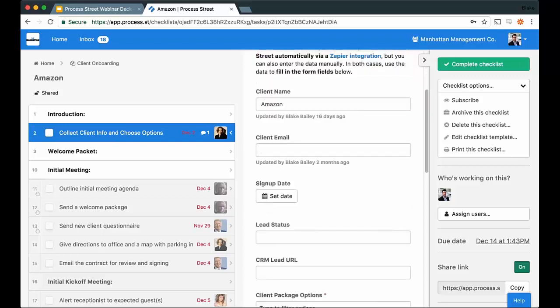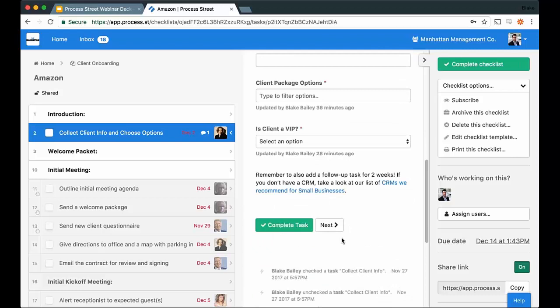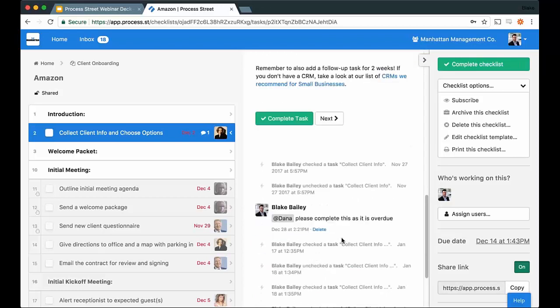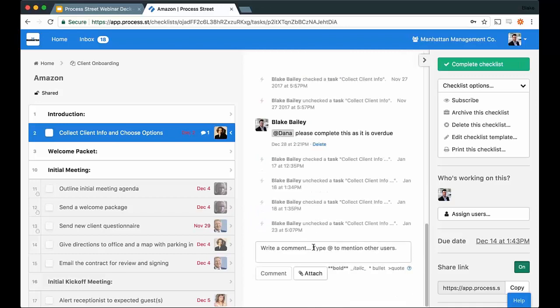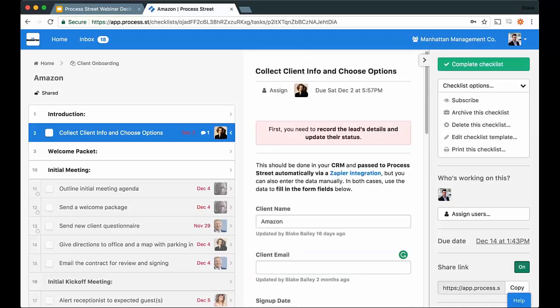You can use it. So beyond that, Process Street allows you also to build in lots of different collaborative elements. So working with a team, you're able to comment on things and mention people. And when you mention somebody, that comment is going to automatically get sent to their email, which they're going to be able to pull up. And if they reply to that, it's going to come right back into here. And that's a great way to work together and make things happen. In addition to that, right up here, you're also able to assign people.